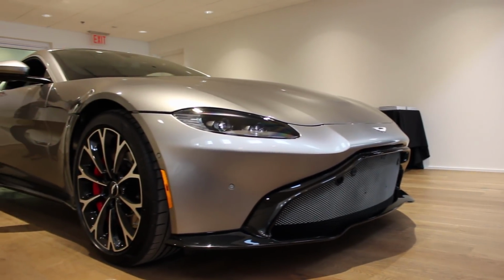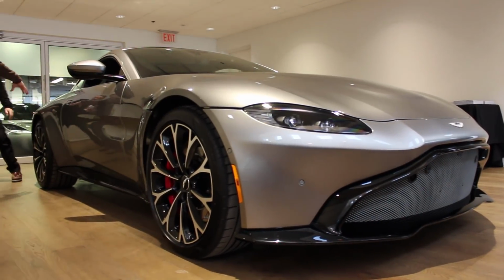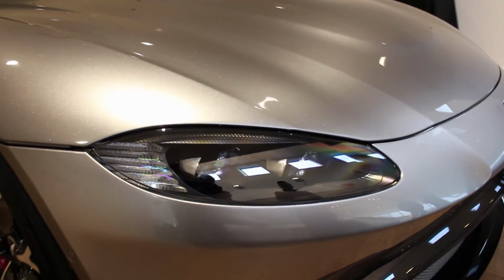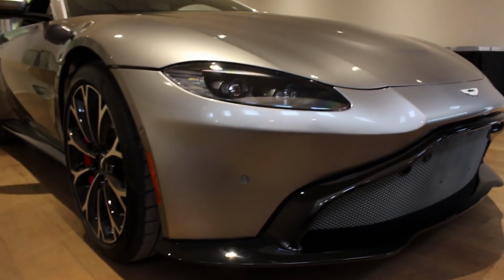Before getting into this review, I would like to mention that this Vantage is a pre-production model, which means there may be some slight changes made to the final product. So without wasting any further time, let's get right into it.